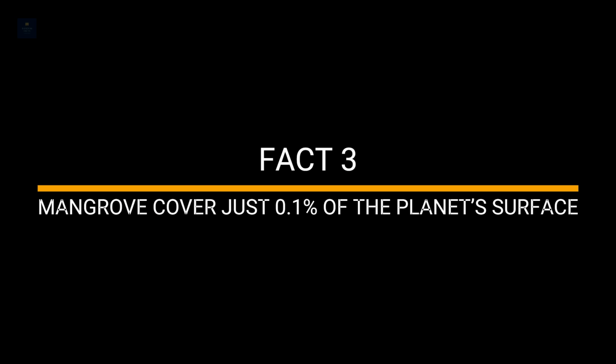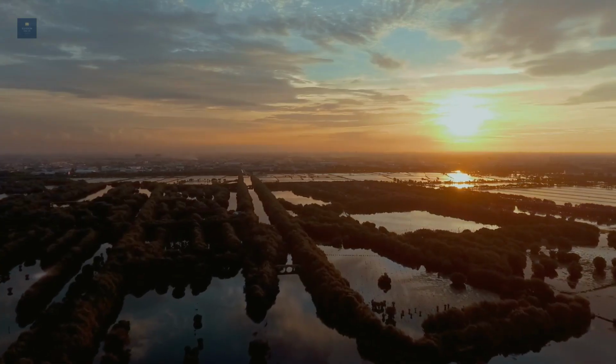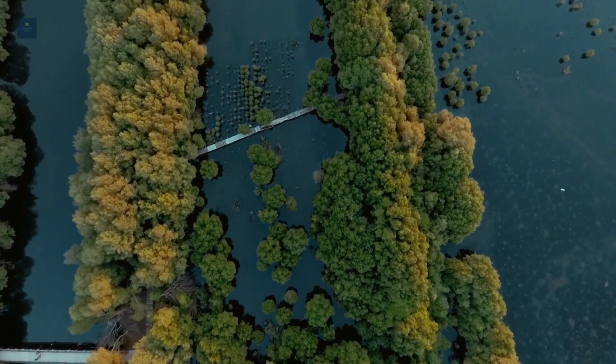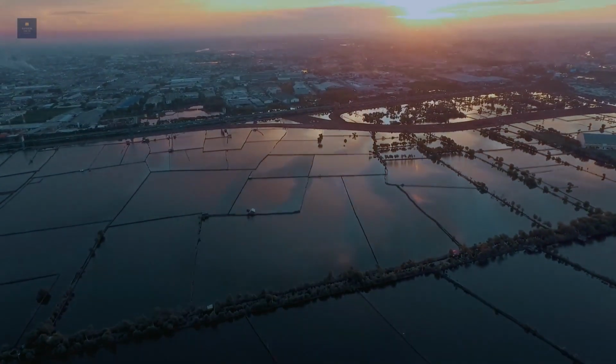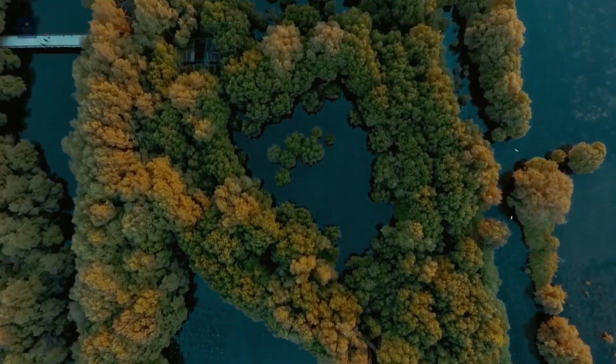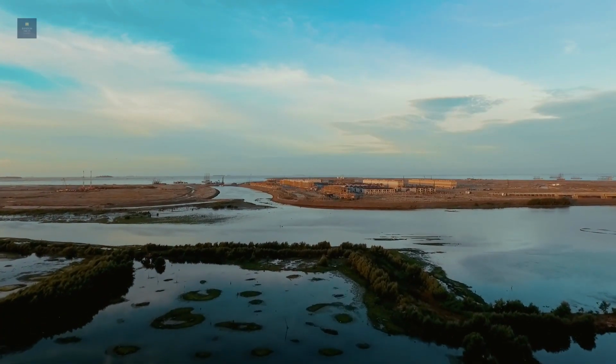Fact 3. Mangroves cover just 0.1% of the planet's surface. Mangrove forests cover just 0.1% of the planet's surface but store up to 10 times more carbon for each hectare than terrestrial forests. They play a critical role in protecting the planet from climate change.